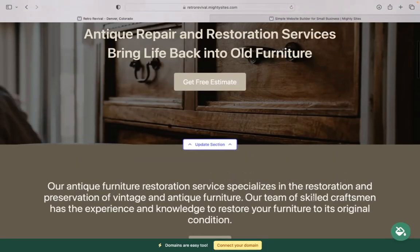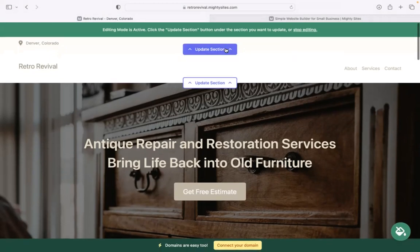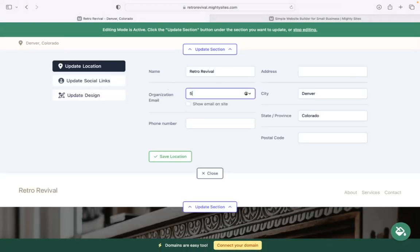So let's get started. Let me show you the ropes. I'm going to click on the first section at the top. Over here, I'm going to pop in my email address. I want to make sure that that's visible for my customers to see. So I'm going to go ahead and tick that box. Excellent. Phone number is click to call.